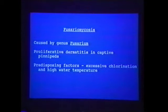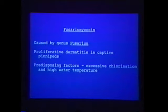Fusarium species of fungus have been observed in proliferative dermatitis in captive pinnipeds. It's believed to be due primarily to excessive chlorination and high water temperatures, leading to damage to the skin, causing lesions very similar to this proliferative ulcerative dermatitis, primarily seen on flippers of these animals. Histologically, what we see is epithelial erosion and ulceration, with numerous organisms present within these affected areas.